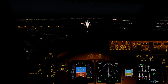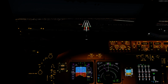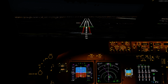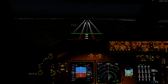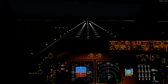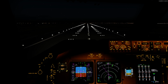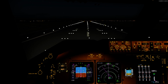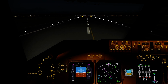It will be our first nighttime landing in the new sim. Approaching minimums. Minimums. Continue. 100. There's the landing lights on the ground. 50. 40. 30. 20. 10. There we are. Reverse. I'm gonna give it full power on reverse now.